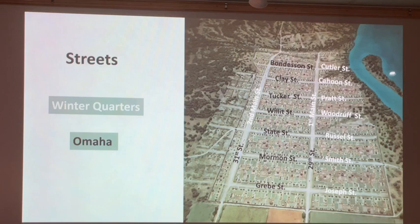So as you drive around Winter Quarters and you see these signs, I'll tell you a little bit about how that was changed. And it was changed multiple times. This was really a puzzle because the street names changed after Winter Quarters when Florence was platted, and then the street names changed again when it became Omaha. In fact, you can see 30th Street now goes down the middle of the center blocks of Winter Quarters.